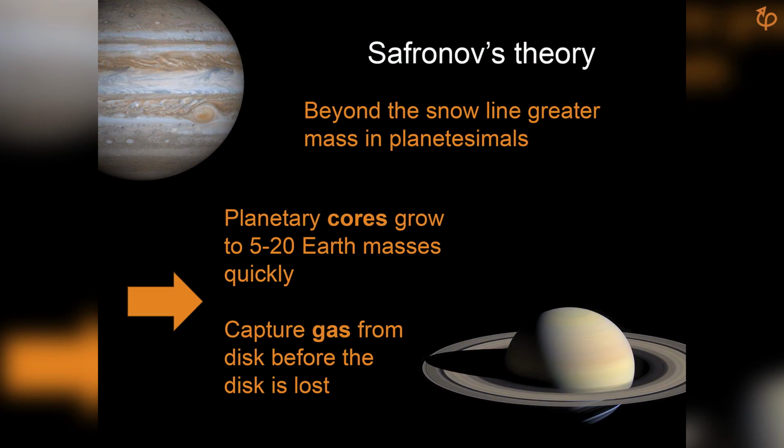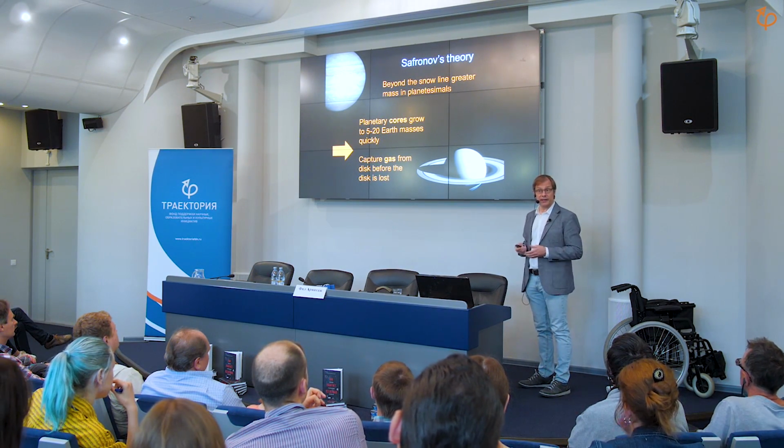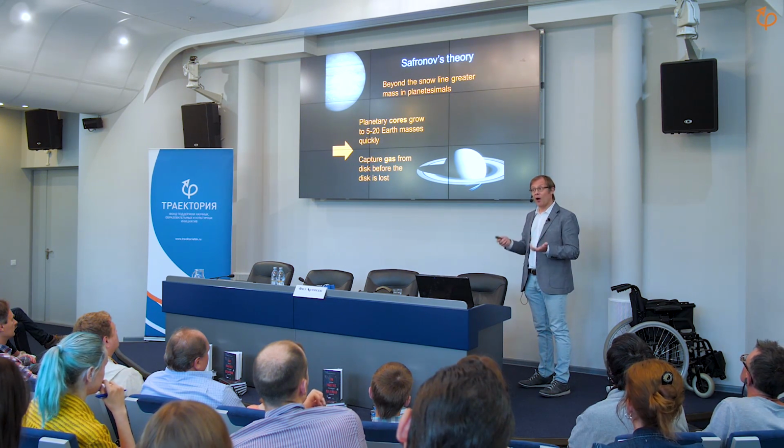Now, what about when we go beyond the snow line? I said beyond the snow line, there was a larger amount of material, a larger reservoir of material available for forming planets. So, beyond the snow line, having that larger amount of material, it's easier to grow massive objects on a relatively short time scale. And what we think happened is that beyond the snow line, roughly where Jupiter is in the solar system today, you were able to build objects that were maybe 5 or 20 times the mass of the Earth on a time scale of just a few million years.